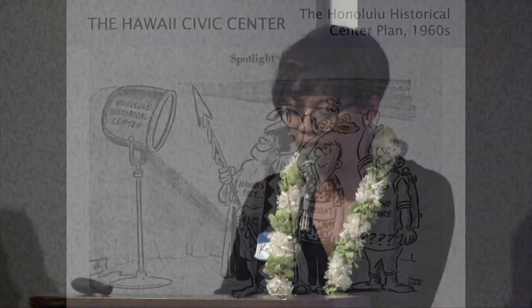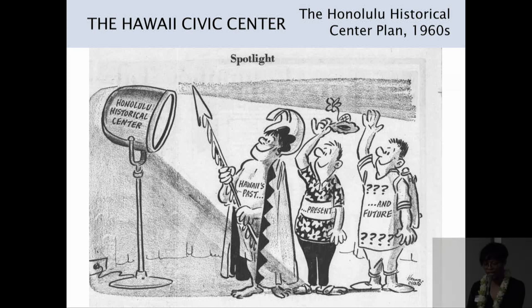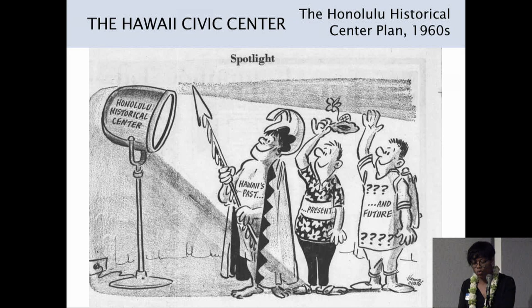The second part of the historical center pitch that was primarily highlighted in newspapers was the proposed center's connection to modern architecture, specifically the state capitol. It was proposed that tours might culminate at the new state capitol, which is designed to both serve the Hawaii of today and dramatize its future promise, unquote.